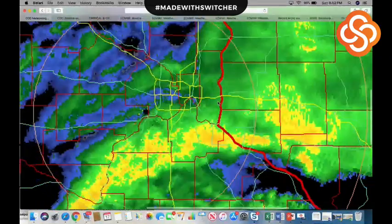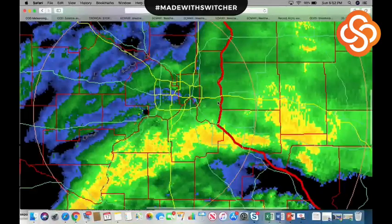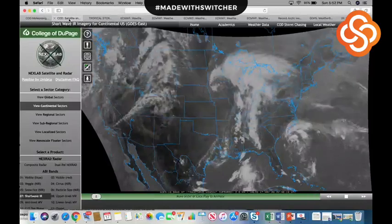So the rain is still falling, you can see across many areas, and wow, did we pick up a lot. Everything in yellow is over 2 inches. Some red and orange spots are 3, 4 inches plus of rainfall. Now these are radar estimates of how much rain fell, so that is just pretty incredible. And the rain continues.